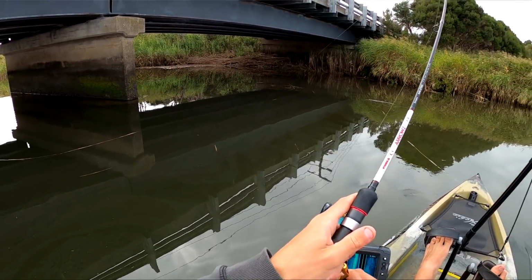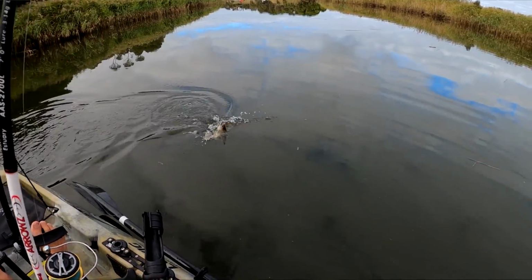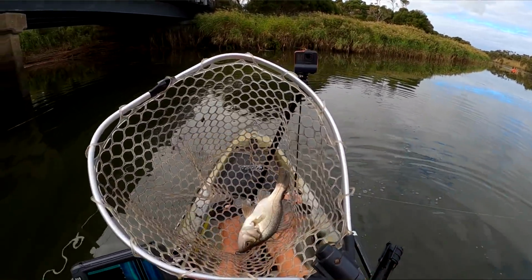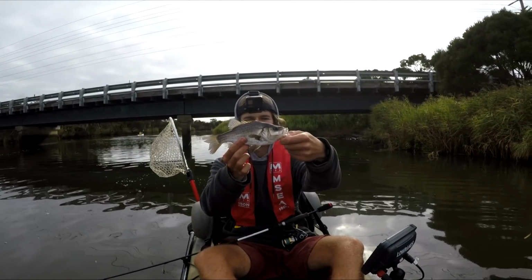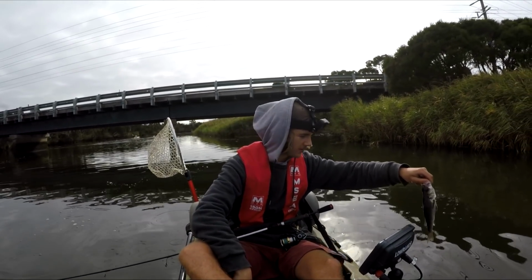There we go, another one. Oh, he's a little bit bigger. So many schooled up just around that bridge. Oh, he's not any bigger, but still a nice little perch. All right, just a little fella. I thought he was a little bit bigger, but he's probably the smallest one, so we'll let him go. I just move a little bit out from the bridge every time I let one go.